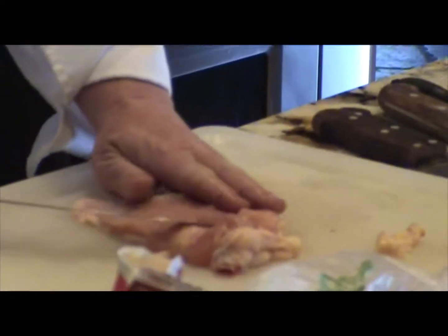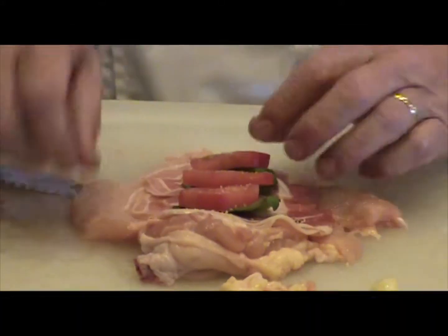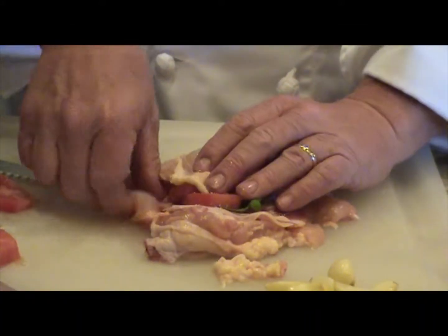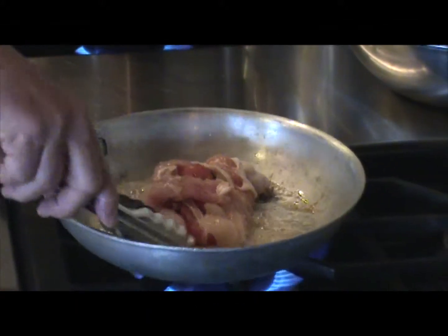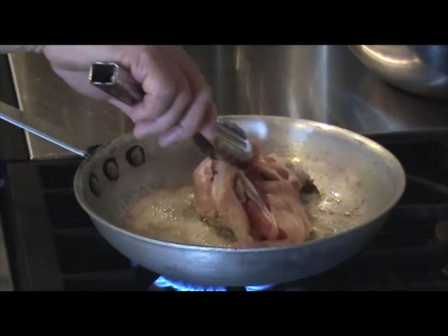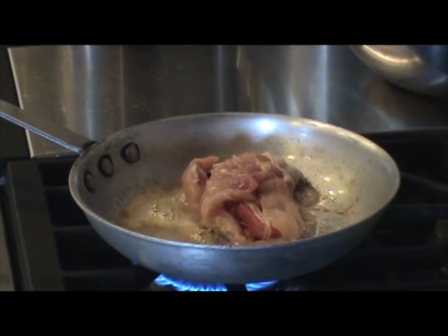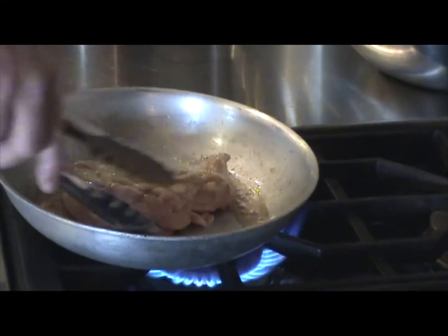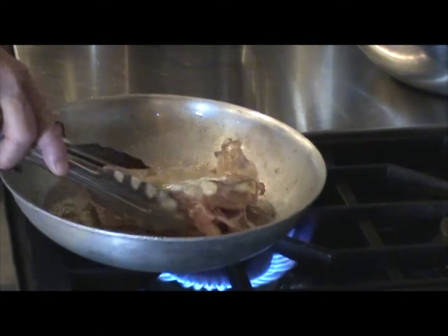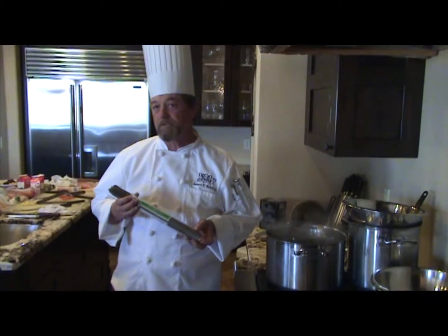I'm going to take this and I'm going to butterfly it out. And then I roll the chicken breast up. I'm going to cook it so that the chicken starts jumping a little bit in the pan. I'm going to flip it over and we're going to put it in the oven to finish it. That's our presentation. Now we're going to cook our Decio spinach basil garlic linguine.